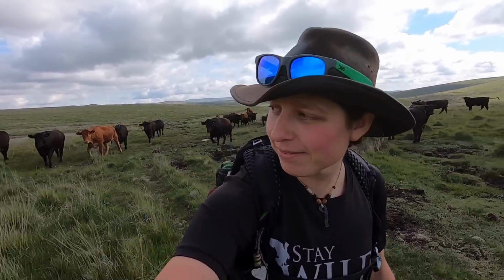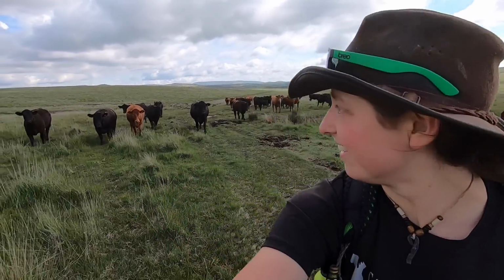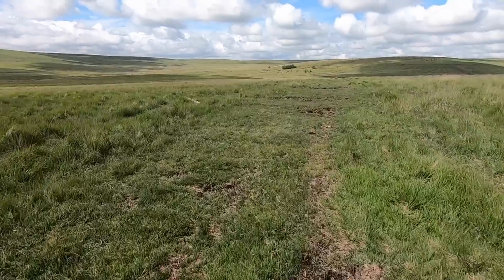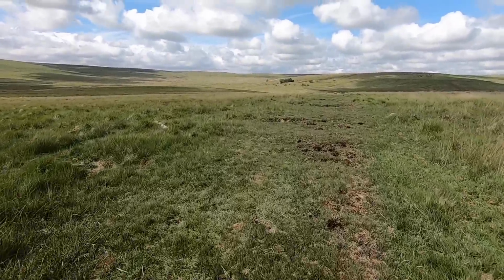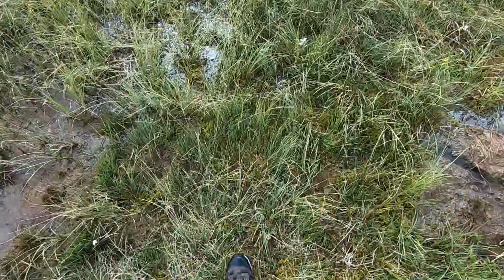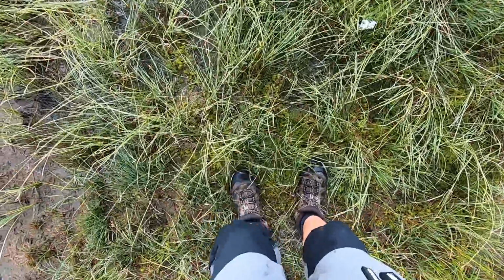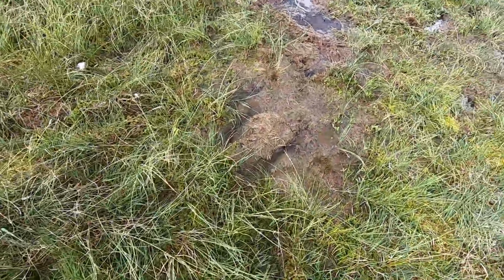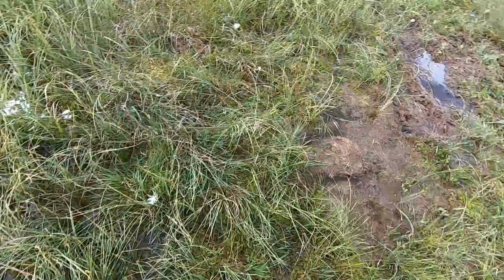Seem to have picked up some interest here. I thought I was hiking alone today, but I'm now part of a herd. Once again, found a beautiful wet spot. I've just crossed it, but I had to show you this. Look, sort of like mossy stuff. My feet are soaked. Woo! The whole thing moves. That is entertaining.